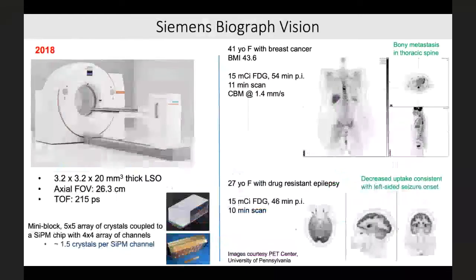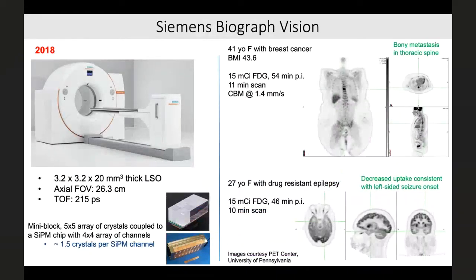I also wanted to mention the Siemens system. This is now the newest time of flight system with silicon photomultipliers, and they took advantage of a few extra years to develop a system that has superior performance, higher spatial resolution with smaller crystals. So the spatial resolution is about 3.7 millimeters. So that's quite an improvement on previous systems.